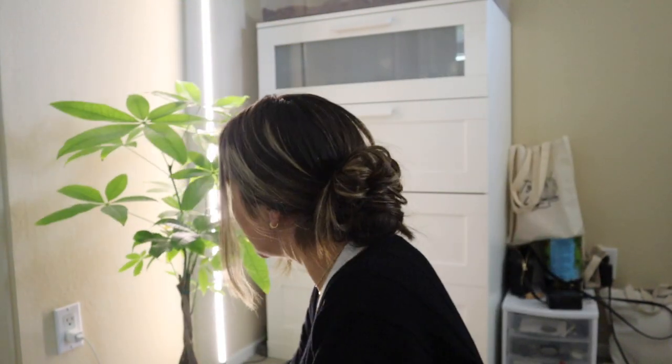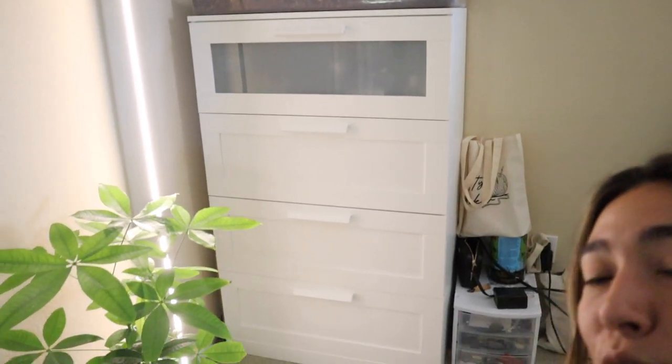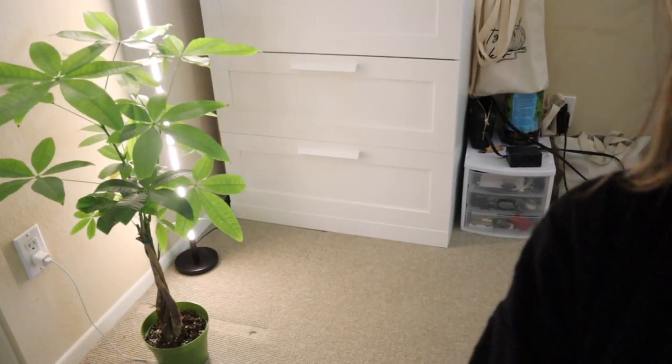And to decorate this corner of the room, because it seems very, very empty, we picked up this new money tree plant yesterday. So I'm gonna go ahead and throw her here into the corner. This is what the corner of the room is looking like so far. And I'll check back in with you guys once we can start decorating the rest of the room.